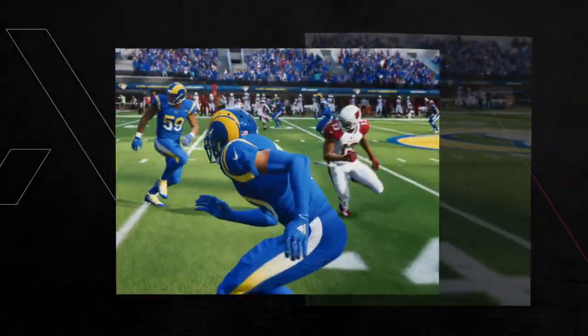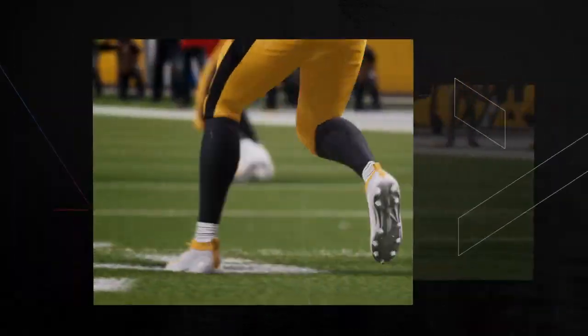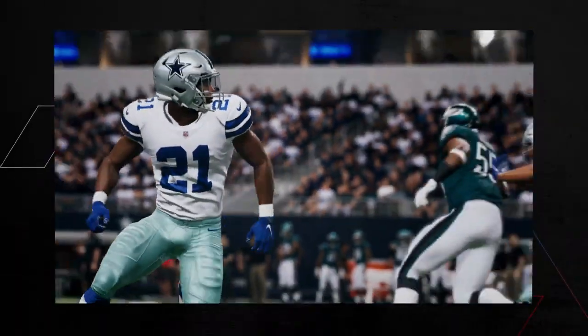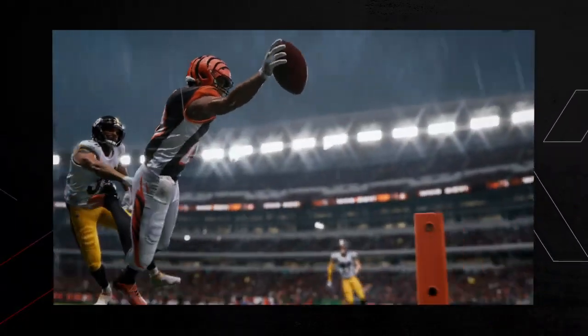Defensively, players will move and position themselves based on their next-gen stats data. Elite defenders will react authentically to make plays on the ball and take unique angles when chasing down ball carriers. Next-gen player movement delivers realistic and smooth simulation gameplay based on actual NFL player data. Thanks to next-gen stats, you can only experience this in Madden.